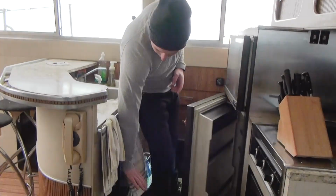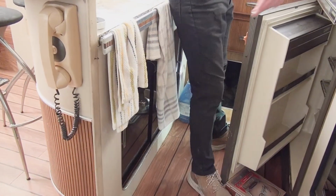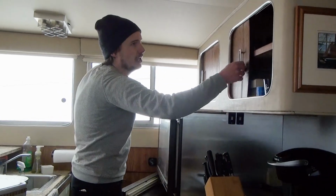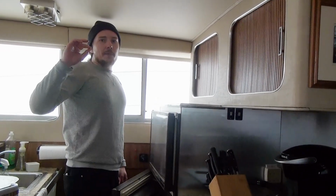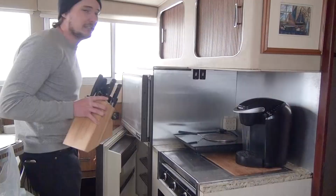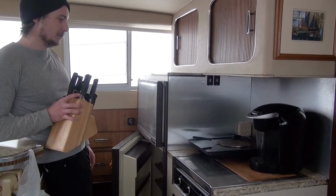Lots of storage, right? Big storage underneath the sink. You get the idea. It's a 14-foot beam boat. There's not chintzy on storage here. Lots of space for your non-perishables, for your kitchenware, your woks, your pans, your pots. Make your coffee up, whip it up nice and quick.